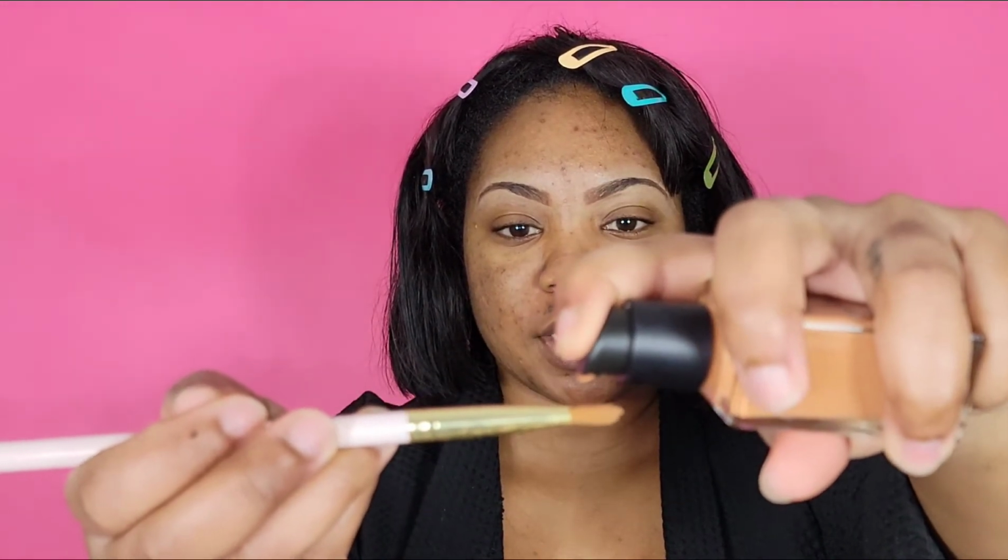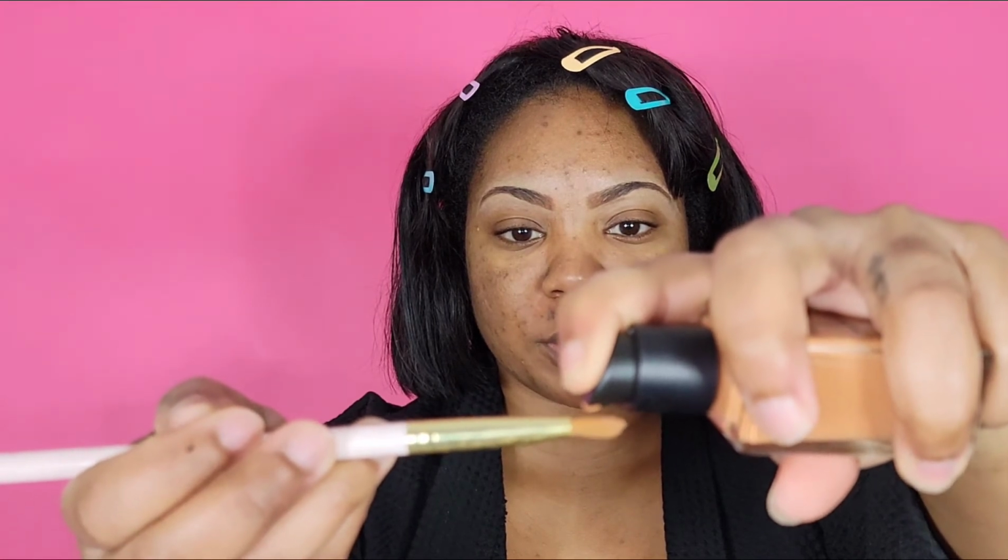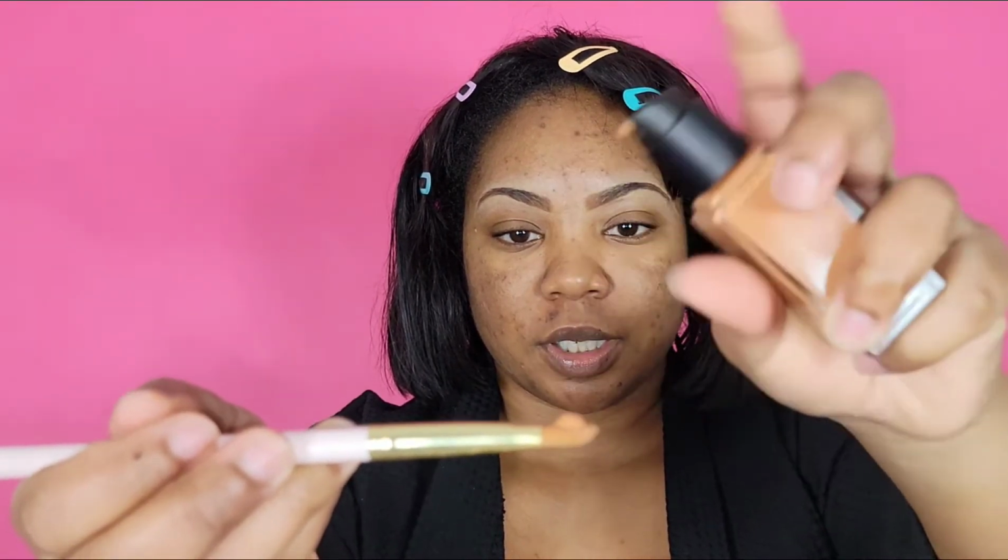Okay, so if you are Caracas, this is how the light reflecting shade is looking so far. I am a little nervous about the color, but we're gonna have to make it work. So it is kind of watery, you guys. I'm trying to be careful to put it, ooh. Okay, so it is kind of watery, okay? And I was not expecting it to be this watery.